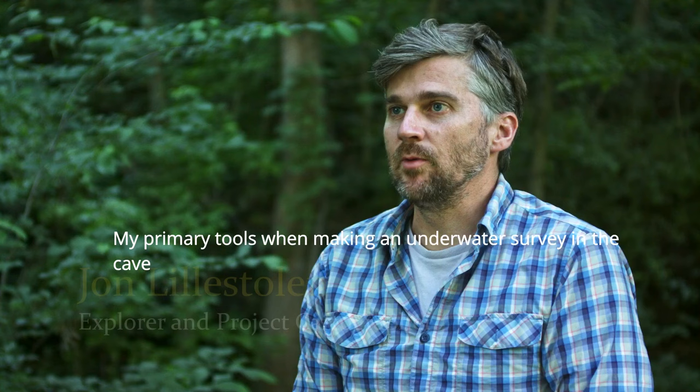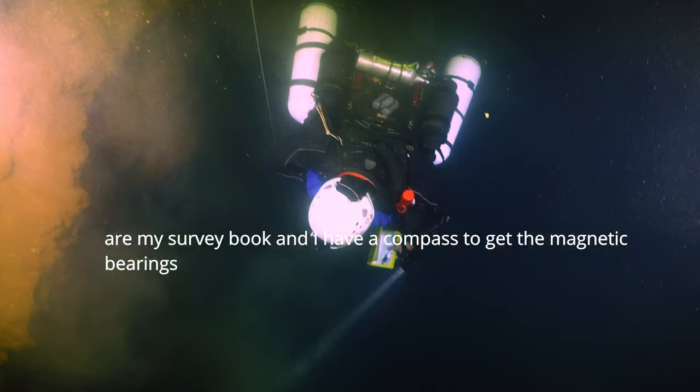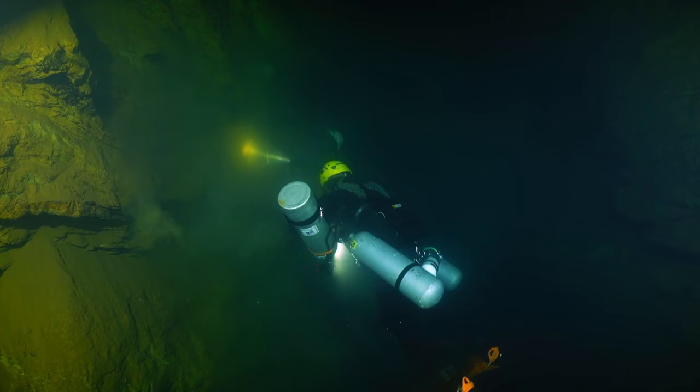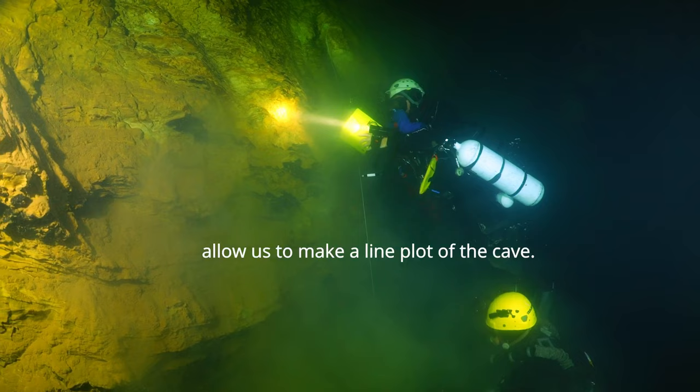My primary tools when making an underwater survey in the cave are my survey book, and I have a compass to get the magnetic bearing, and the dive line is used for getting the distance, and my dive computer is used for getting the depth. And with those three numbers, we can calculate the survey legs that allow us to make a line plot of the cave.